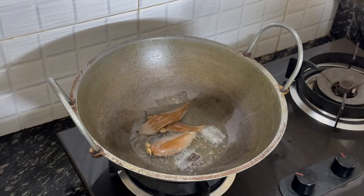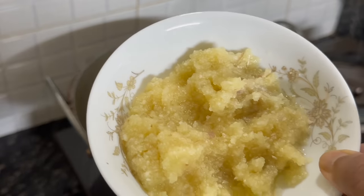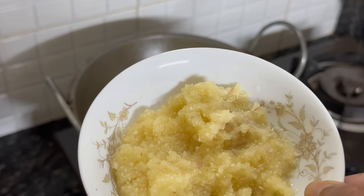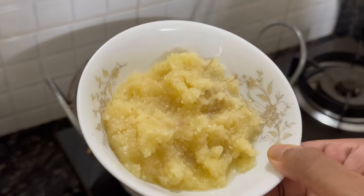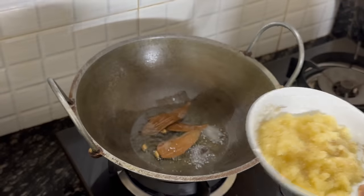So now we add in garlic. So this is 2 bulbs of garlic. So I would say these are about 4 tablespoons of garlic. Bismillah.